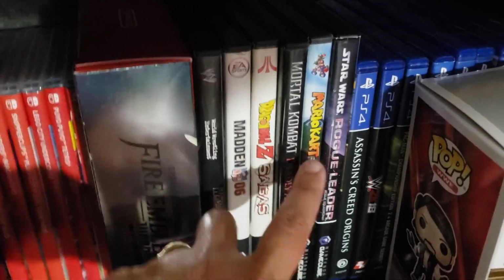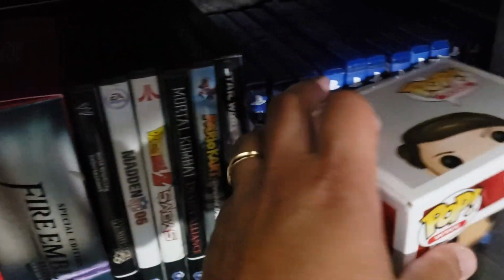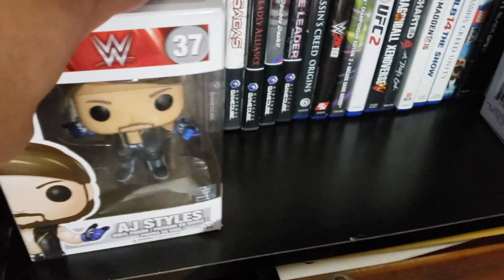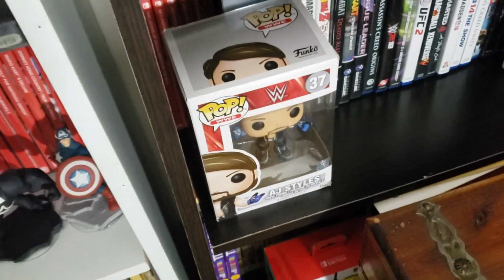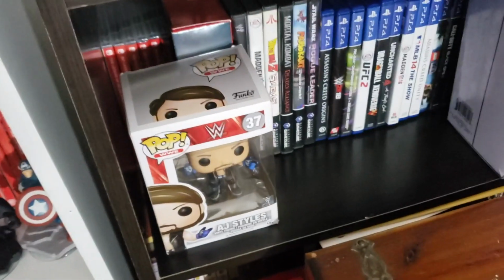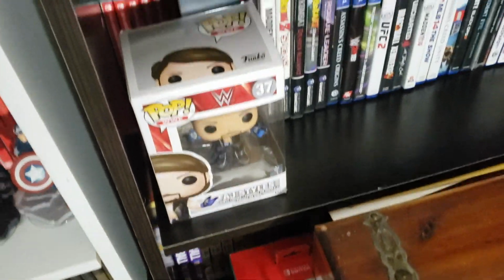My GameCube games, this one was from GamerThumb TV, still thank you for that, that's awesome. There's AJ Styles Pop. I don't really collect Pops, but for some reason, when family members get me a gift, they get me Pops. I don't know if it's because I collect a lot and they think that I collect Pops. I don't, but, you know, they look cool around the room.